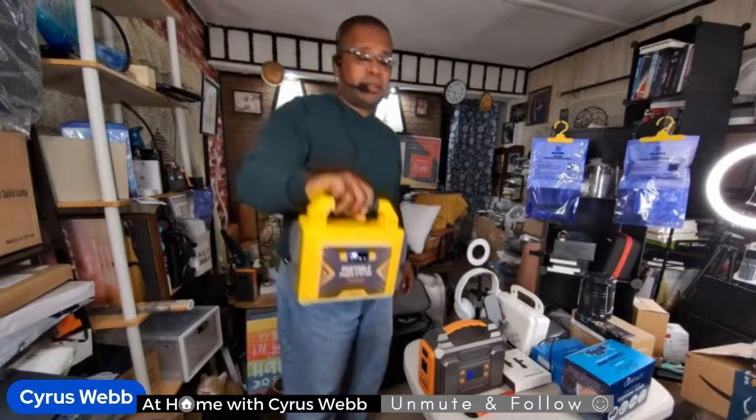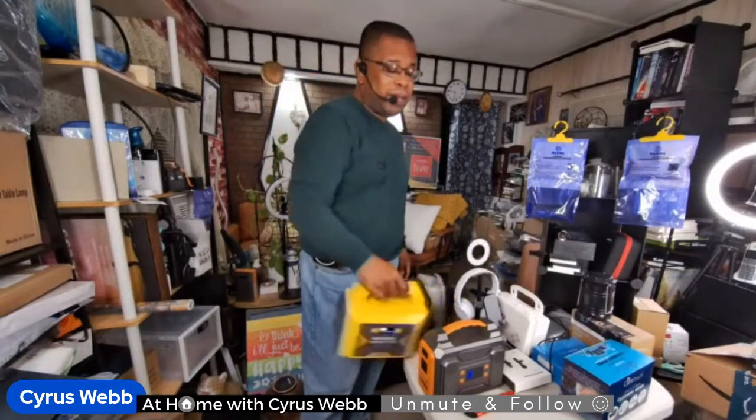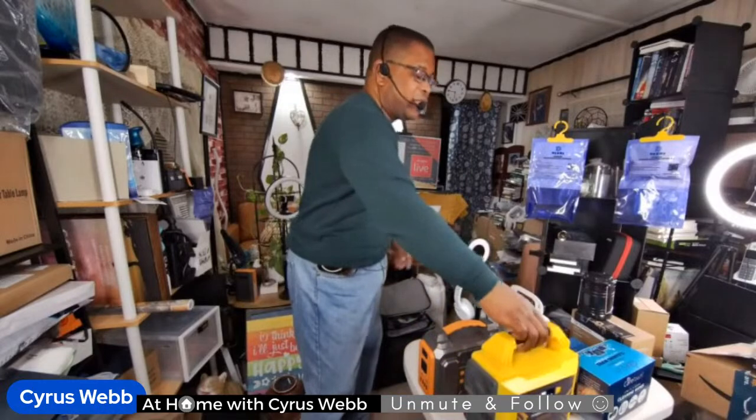But again, they both are 300-watt units, and will power up to a mini refrigerator. So depending on, again, what your needs are, you can determine between those two which one may work better for you. All right, going to go into our next thing.